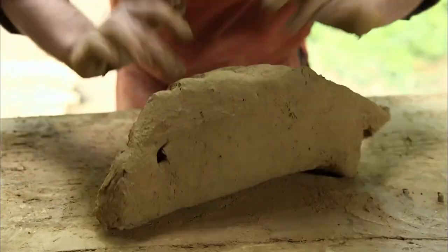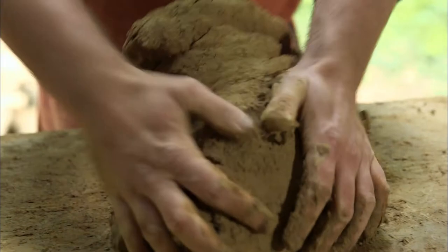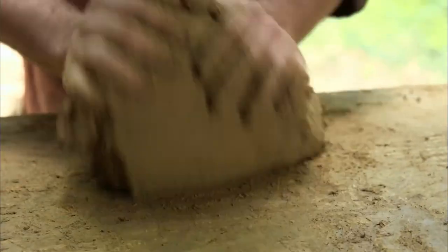It feels nice, though. Is this good for the hands, good for the skin? Very nice for the skin, yeah. Some people are paying for this. Lucky us. I've always wanted soft hands.